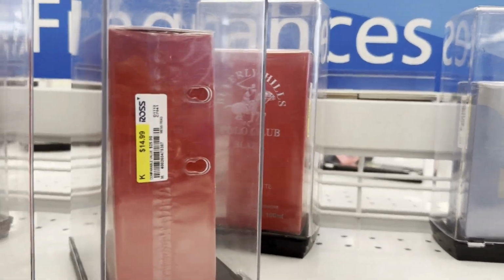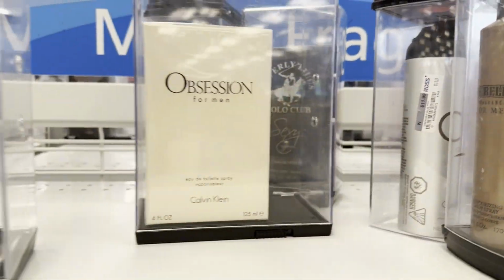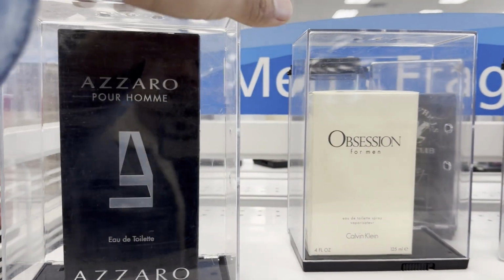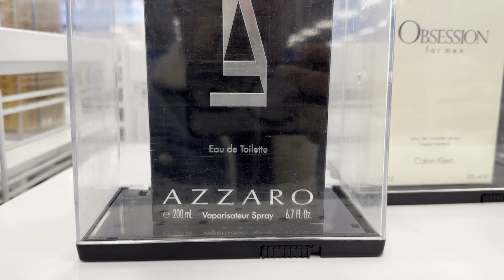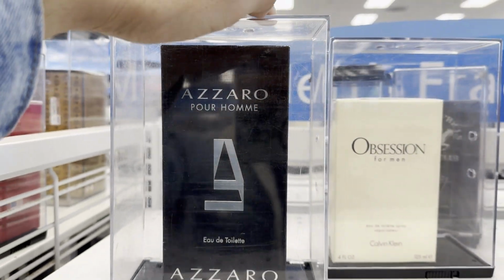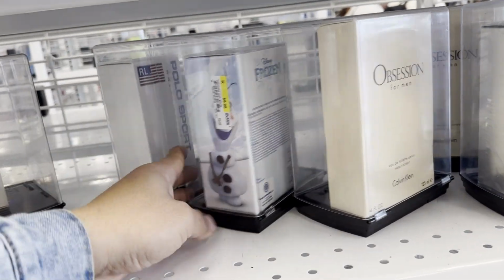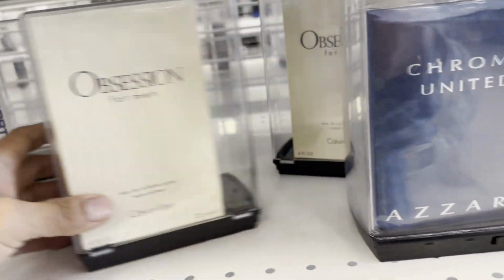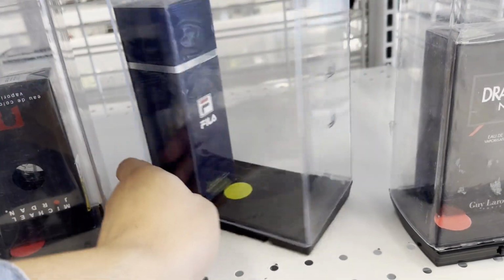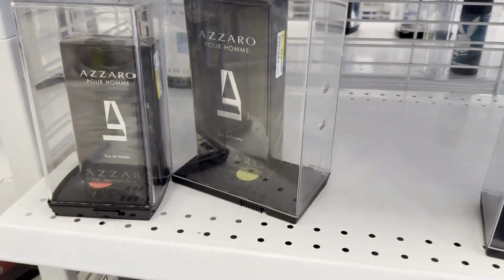Here we have Polo Club Blaze. Someone commented saying that it smells like Spice Bomb and is better than CK1 Shock. I still have yet to pick it up though, but my main mission is Banana Republic fragrances, the ones that I have missing.